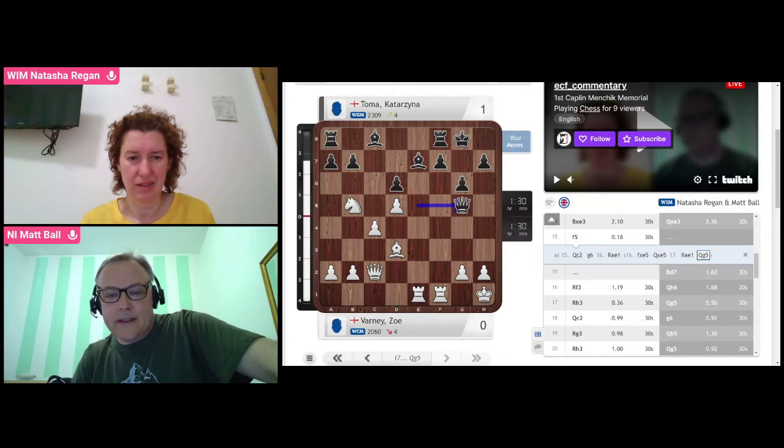Yeah. And a lot of our heavy artillery is now pointing at the king, and you can see there's a rook on a8 not doing anything. Bishop on c8 hasn't come out yet, so the rooks aren't connected. It does look very good for white. Perhaps we've got some rook lifts coming or something good.